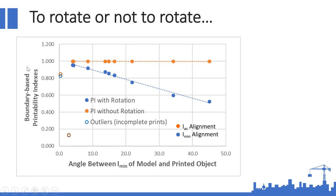The fact of the matter is, when you compare a boundary-based printability index for when we rotate versus when we don't rotate, you find that rotation is absolutely critical to get sensitivity to the flaws that are inside the object's volume. Because we rotate the object and align the axis of minimum moment of inertia, the boundary-based technique represents not just the fidelity of where the surface is, but it reflects flaws that are inside the surface, and it's the only way to see them.